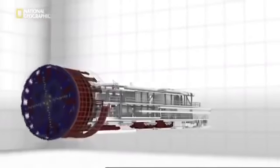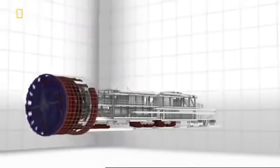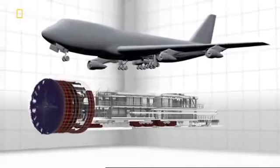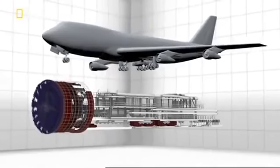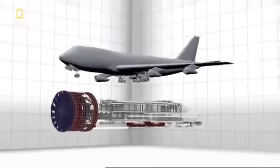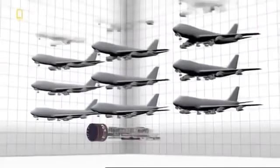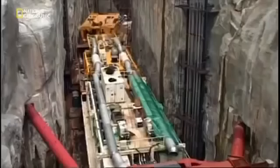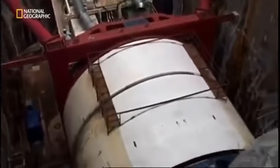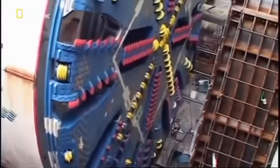or TBMs, on Earth. The giant drills custom-ordered from Germany are 71 meters in length, longer than a 747. Weighing in at 2,200 tons apiece, they are almost as heavy as a dozen jumbo jets. At the front, a 300-ton circular cutter head forged from high tensile steel will do the heavy work.